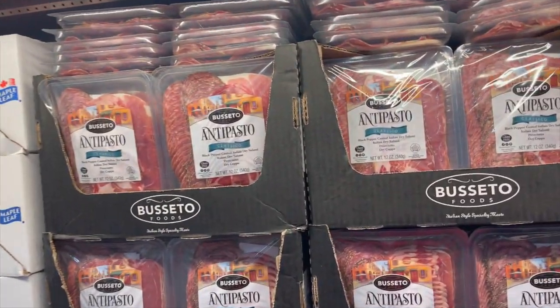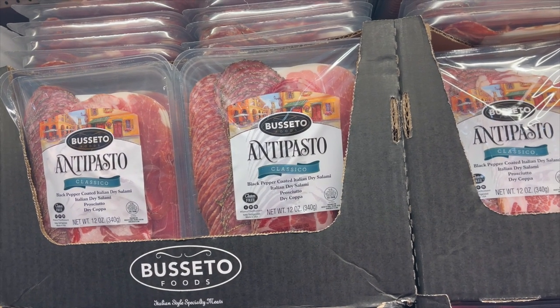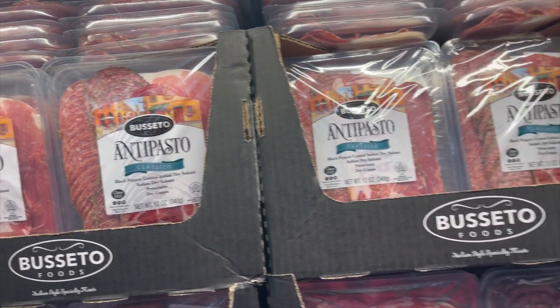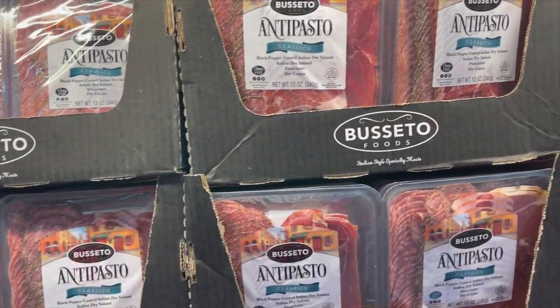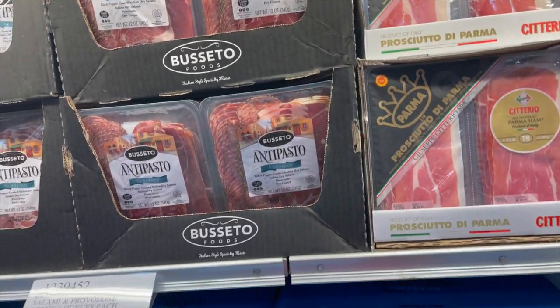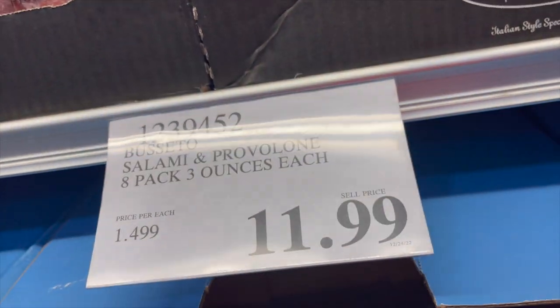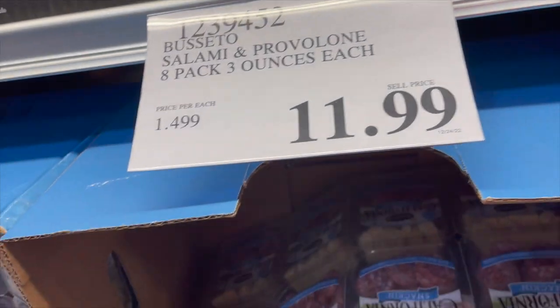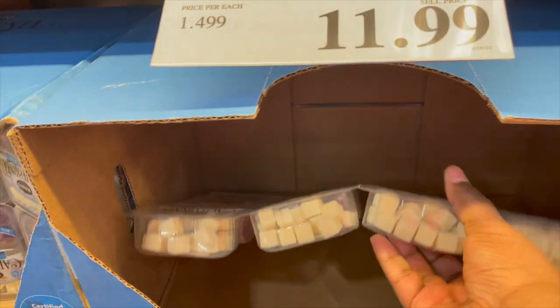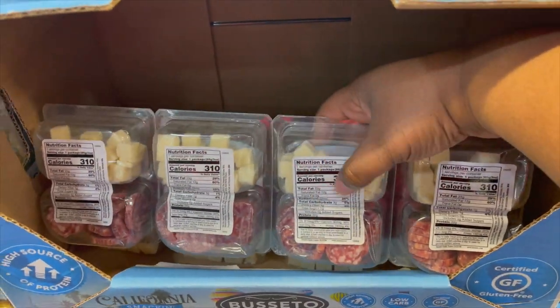They also have some good antipastos. So this has some black pepper coated dried salami, dried copa, and prosciutto. They also have some good little bites, salami and provolone, a pack of 8 for $12. So if you want a cute little snack, it is 310 calories though, so watch out on that.